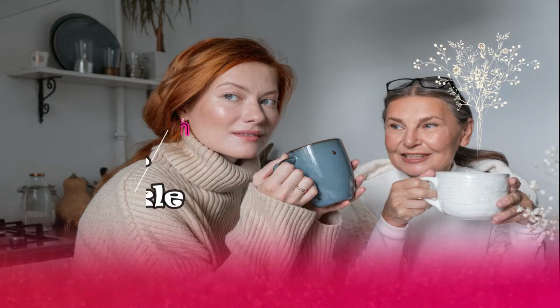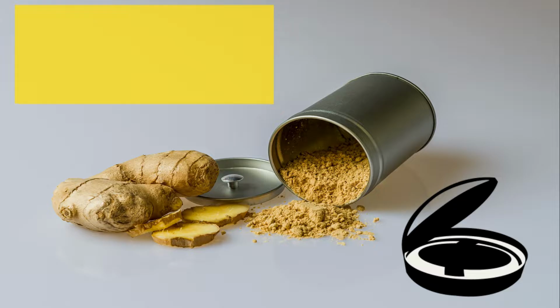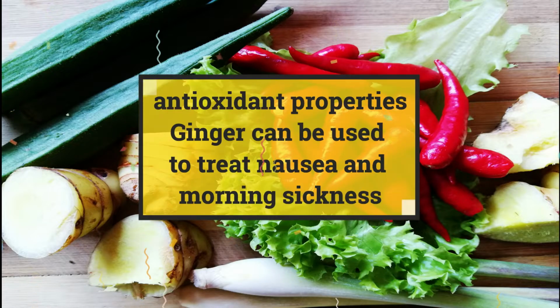The spice is high in gingerol, which is a substance with powerful anti-inflammatory and antioxidant properties. Ginger can be used to treat nausea and morning sickness.